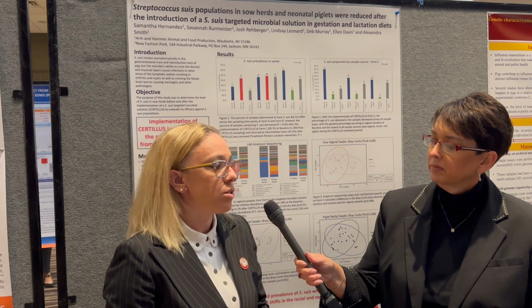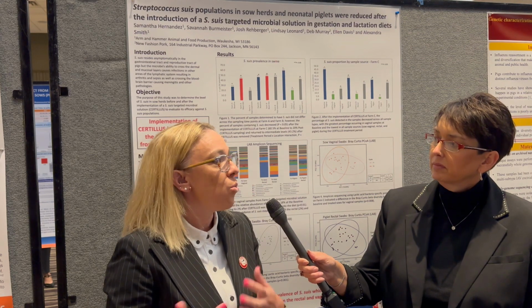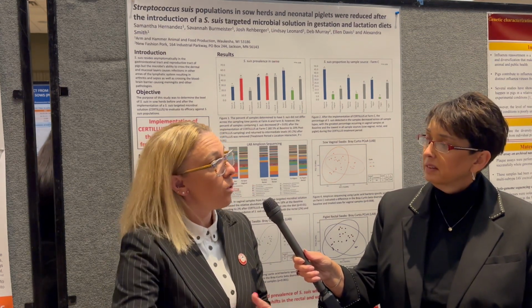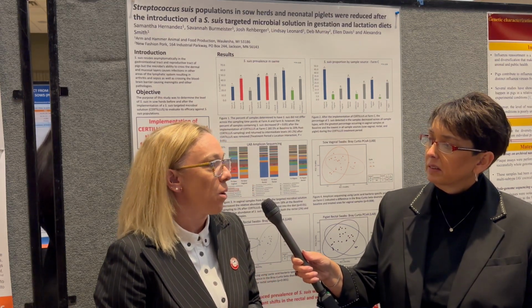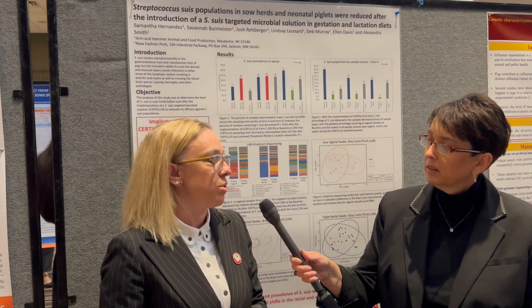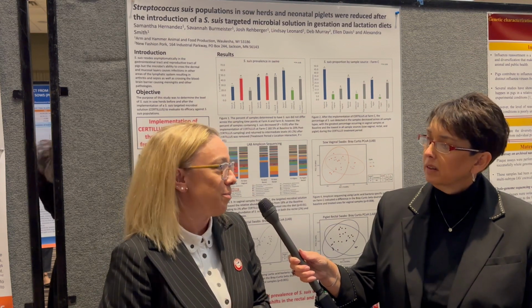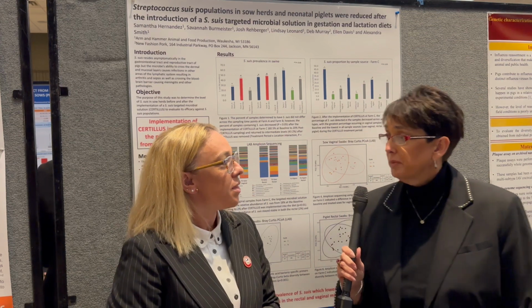One other thing we found was that when we looked at the microbiota of the sows themselves, we saw shifts in the microbiota. Not only rectally, where the product goes through the system, but also we saw a shift in the microbiota of the vagina. So we were actually helping clean up that strep suis level in the vagina, so not transferring it to her piglets through birth. That's really interesting. It's like a dual effect almost.